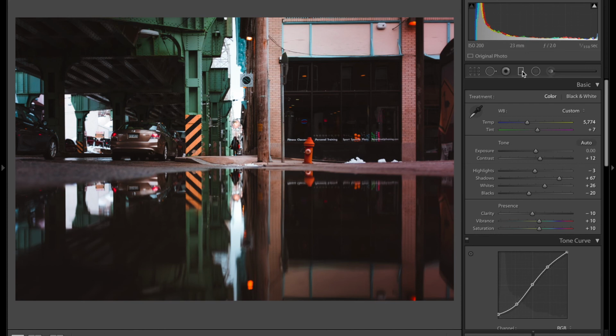To be honest, I think it could be argued either way, whether it adds anything to the photo or not, but I like the sort of opposing colors on either side of the picture, and I think it just kind of adds another layer of interest to the photo.